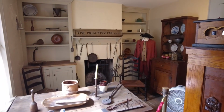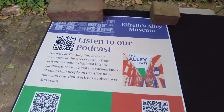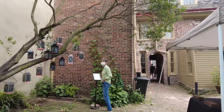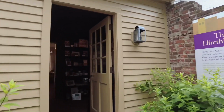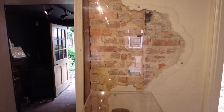And this would be your kitchen in the colonial days. Look at this. What the hell is this? And if you're into American history, scan this thing. I'm going to hold it up for 3 seconds, and you could listen to the podcast about Alfreds Alley. This is another part of the Alfreds Alley Museum. They use brick inside the house.